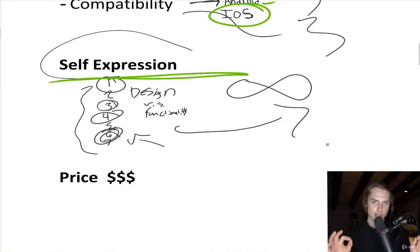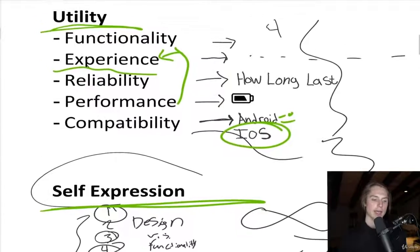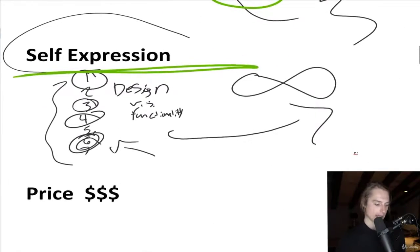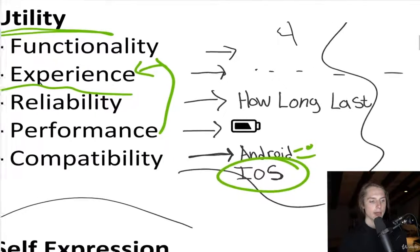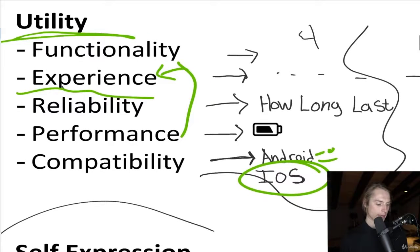So with that, self-expression was important. Design was more important than functionality. And obviously, it just had to meet the bare minimum of utility. But the most important part was that self-expression. Now, I'll just show you guys quickly a market where utility is the only thing that's really important, and why you probably don't want to go after one of those where there's not many options to differentiate on utility.